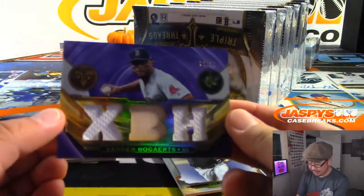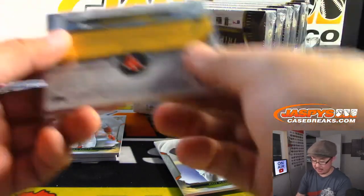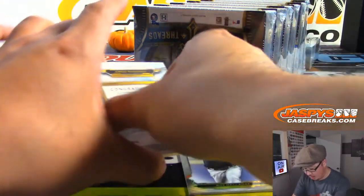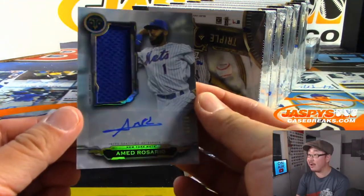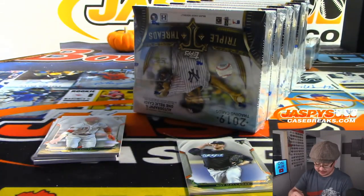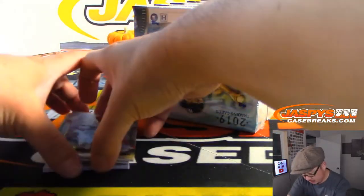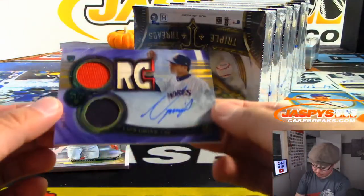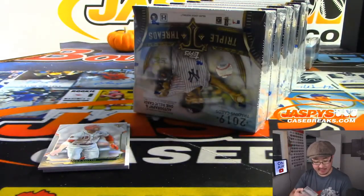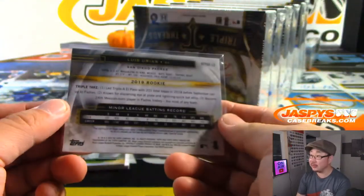We've got extra base hits. Xander Bogaerts, 4 out of 27 for James O and the Red Sox. Behind Roy Halladay is Amed Rosario, jersey and autograph for the Mets. 1 out of 99. That'll be for Mary and the Mets. Behind Joey Votto is triple relic and autograph Luis Urias for the Padres. 71 out of 75. Padres are picked up straight up by Logan. There you go, Logan.